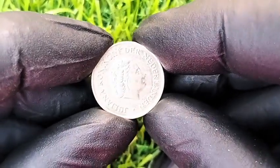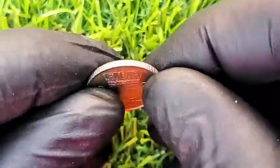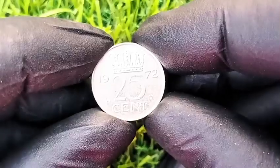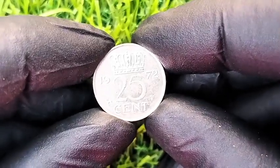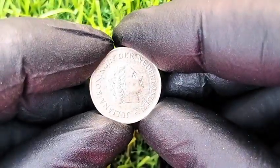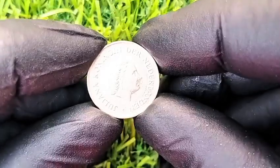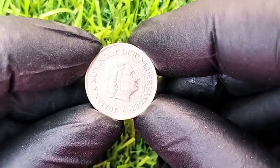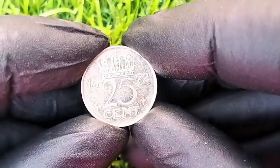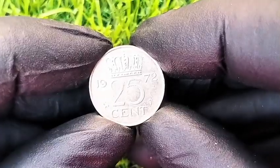The Netherlands has a remarkable history of coin production, with royal imagery and carefully engraved designs appearing on its circulating currency for generations. A 1972 coin therefore represents more than just 25 cents, it is a small surviving piece of Dutch monetary history. On the obverse, collectors can study the portrait and inscriptions associated with the Dutch monarchy of that period. Tiny details around the lettering and portrait can become extremely important when comparing an ordinary example with a suspected variety or mint error. The reverse side is equally important.